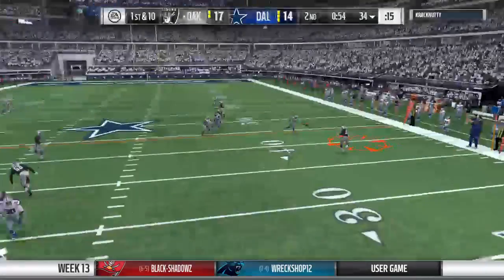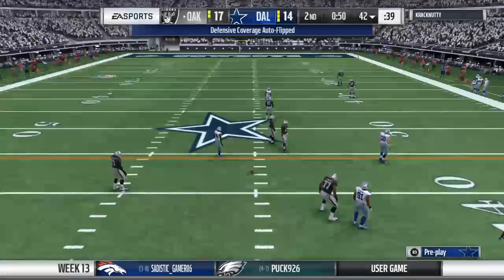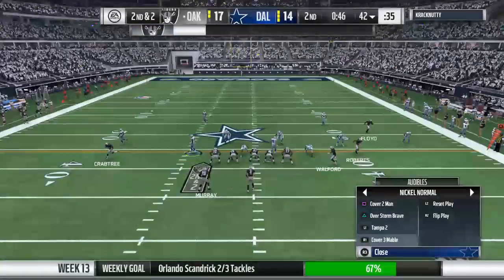First down is Carr. Brought in by Walford, right side. And to the 42-yard line here and brought down there. And they're going to hurry back to the line now.